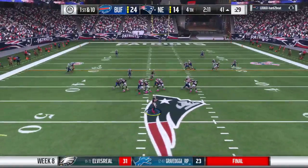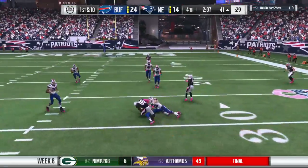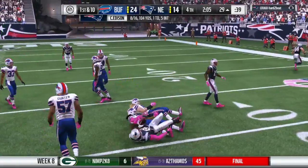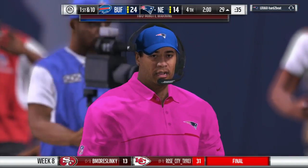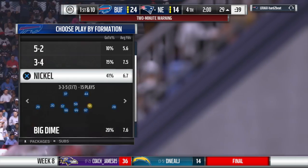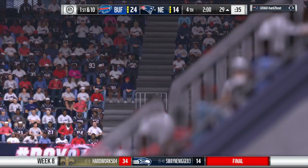Now a play fake here on 1st down. He's got time. Wide open receiver complete. And he's going to get this inside the 30. 12 yards there as they move the chains. Time for a break. We'll come back to wrap this one up after this.